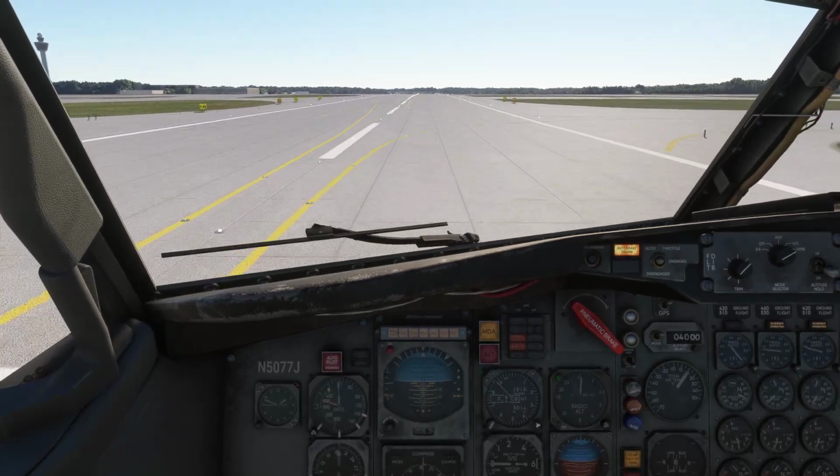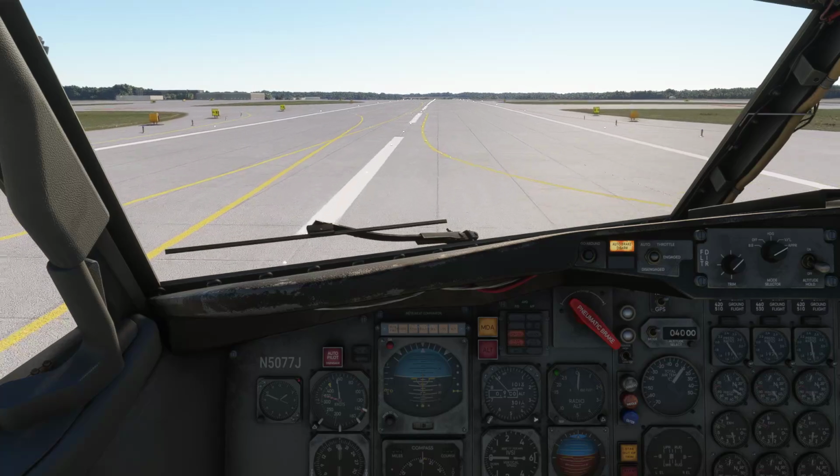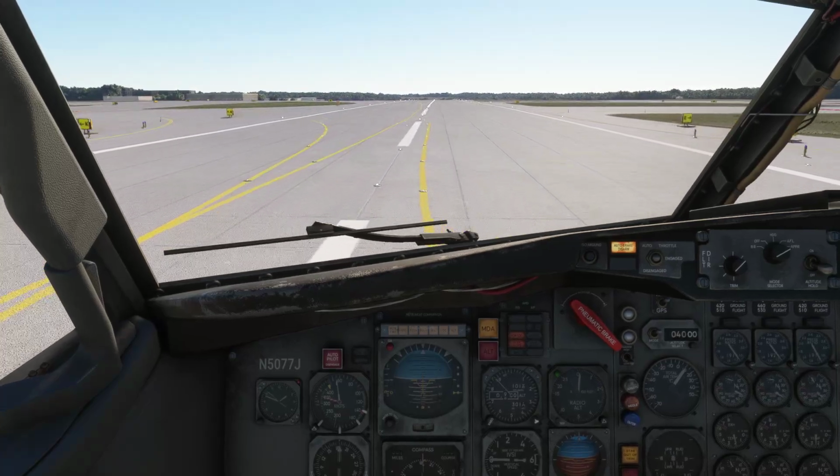Well, not the greatest. Hopefully you get the idea. Trying to manipulate the throttles and the thrust and the keyboard at the same time. It didn't work too well.